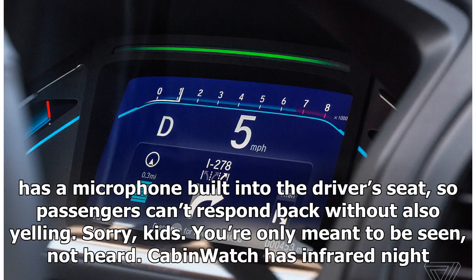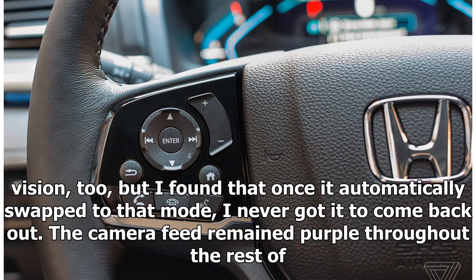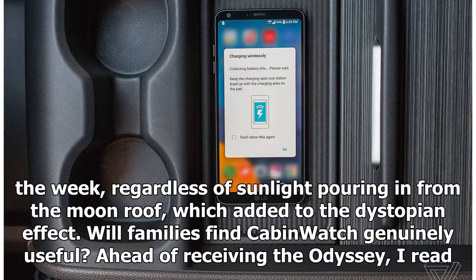Cabin Watch has infrared night vision, too, but I found that once it automatically swapped to that mode, I never got it to come back out. The camera feed remained purple throughout the rest of the week, regardless of sunlight pouring in from the moon roof, which added to the dystopian effect.